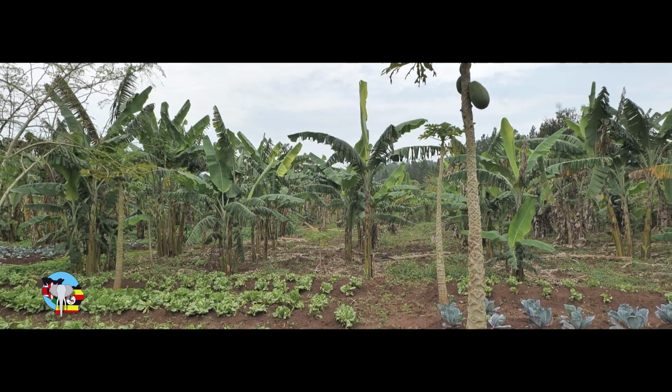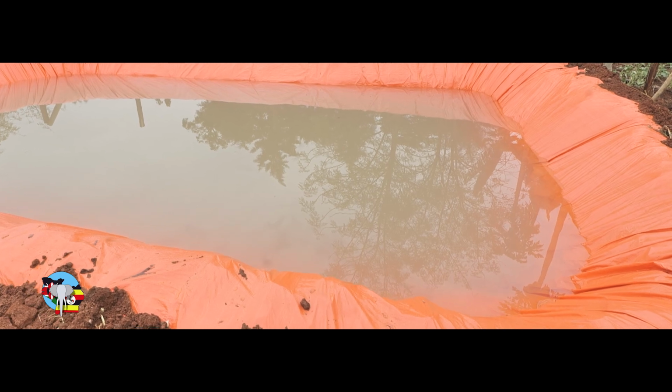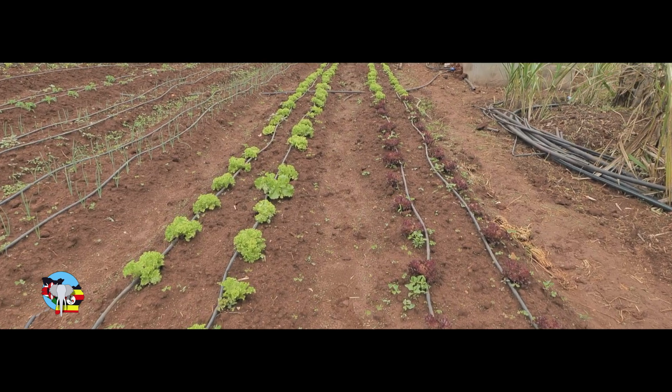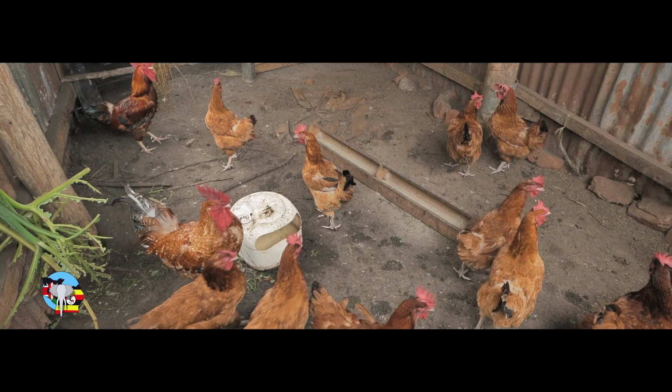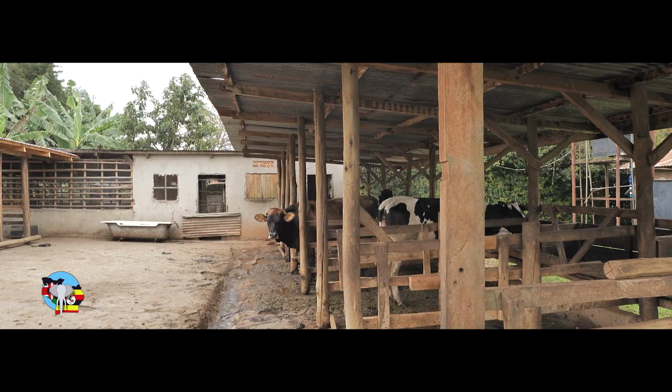Hello, welcome to Samster Farming Unit, a farm located in Wakiso, Temangalo. My name is Esther Luwagga. I'm the marketing manager. At Samster, we do an integrated farming model, which involves fish farming, vegetable growing, cattle keeping, poultry keeping, and so many others. To give you a better picture, let's take a quick tour of the farm.